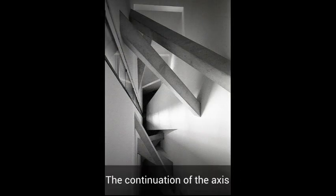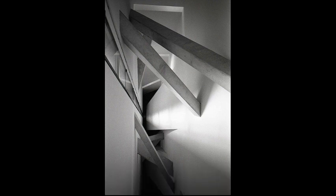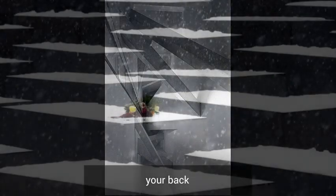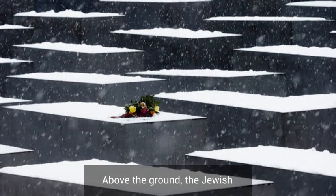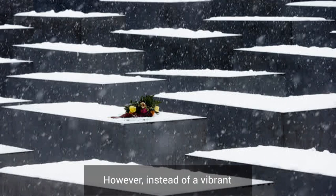The continuation of the axis connects a large staircase that leads straight up to the third floor. The stairs are filled with intersecting vertical columns, making the ascent exceptionally arduous, like needles prickling your back. Above the ground, the Jewish Museum Berlin also incorporates the design of a memorial park. However, instead of a vibrant grove of trees, it features a solemn square formed by dense concrete columns, remnants of a graveyard.